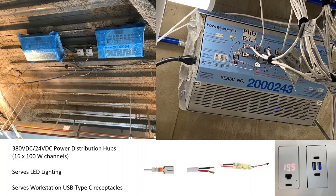The receptacles that have been used at the AGU are the ones that are showing on the right-hand side. And you see there are Type C ones or a combination between Type C and ESB 1 and 2. Next.